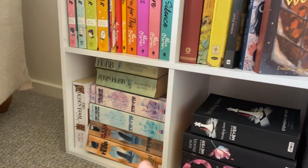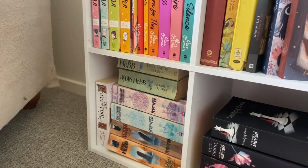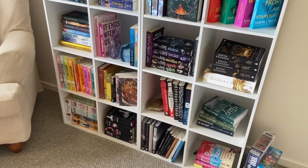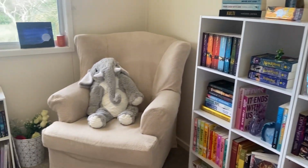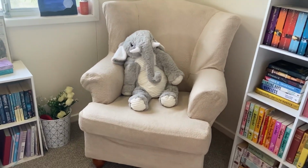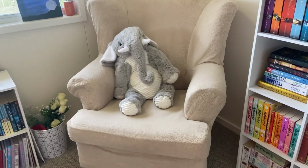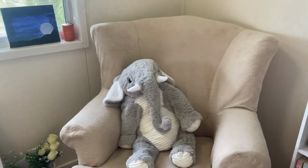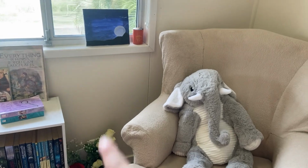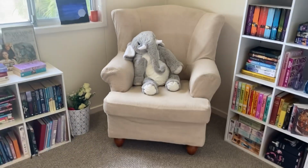So I have a feeling I'm going to unhaul all of those books and fill that cube up with something else. But for now, it's fine. So that's that shelf. Moving on, we of course have my beautiful armchair, which I got today, and it is so comfortable. Like, it's literally the type of really soft material. It's amazing. I have Ellie the elephant, who's currently chilling on there, and then I just have some random little decorations and stuff, but I'm obsessed, like actually obsessed.